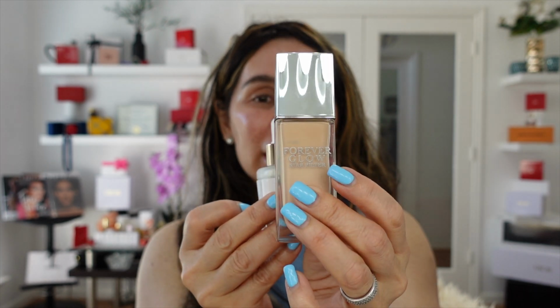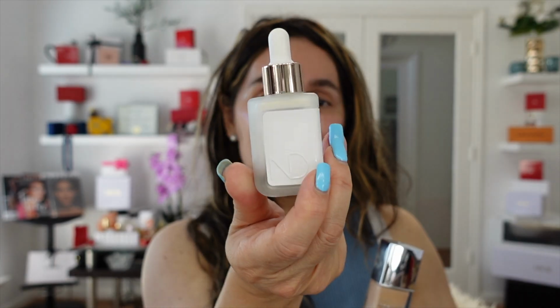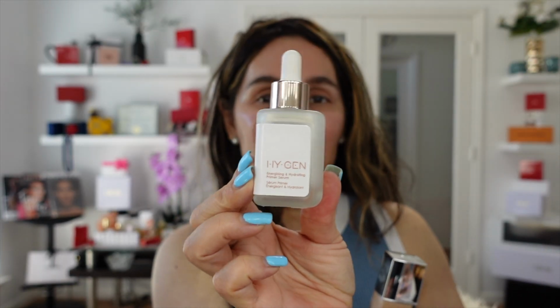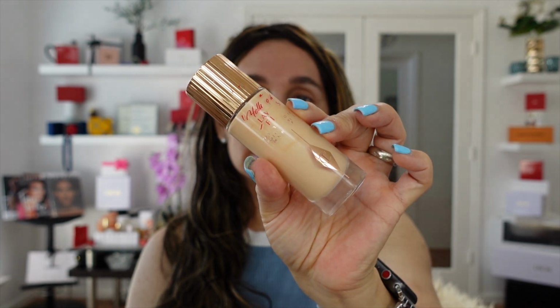I have the Forever Glow Star Filter. I have the Natasha Nona Hygiene Hydrating, Brightening and Moisturizing Serum. And I do have, as many of you know, my stunning Charlotte Tilbury, which is the pioneer of all of this, the Hollywood Flawless Filter. I'm going to use this one today, and I'm using the 01 Pale.